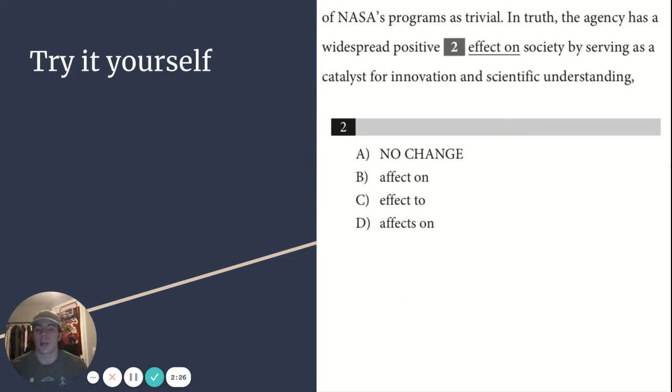Now we're going to do 2 problems by ourselves. So let's read the problem. In truth, the agency has a widespread positive effect on society by serving as a catalyst for innovation and scientific understanding. I'll give you guys a minute to try and solve it.